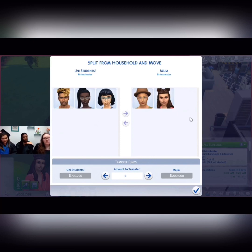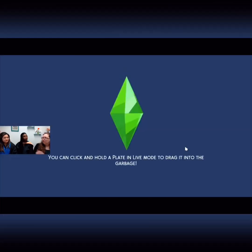And so then this takes you into this split and merge. You won't actually be able to move anybody else at this time, but if you do say they had no money on this half, we could then add 50,000 simoleons and say, there you go, that's enough money for you to go to university with. Very generous.